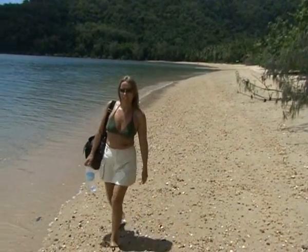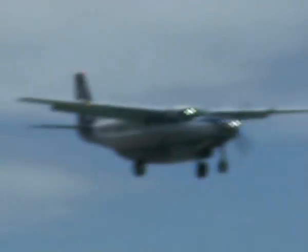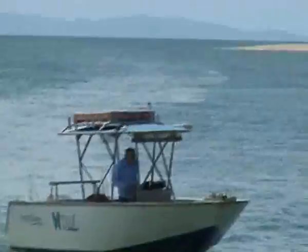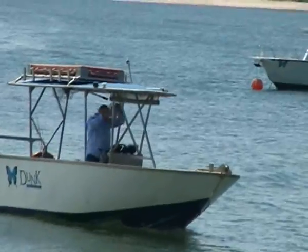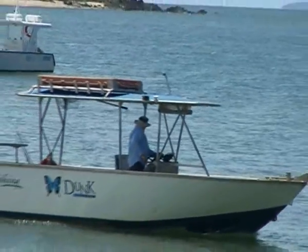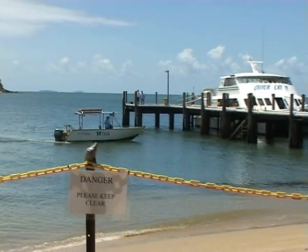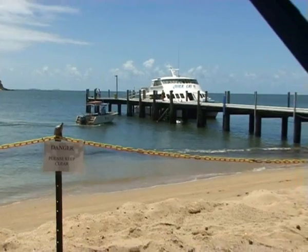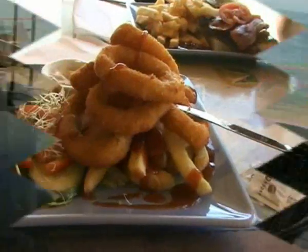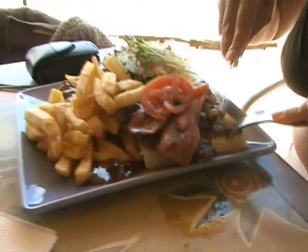Right, so for lunch. Oh, that plane looks like it's coming in. Now that's what you call calamari, stacked up high, big pieces. What's that, a bacon steak burger?